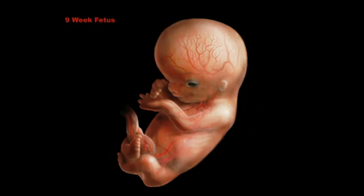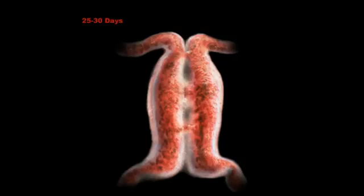The marvel of this information, how do we actually have this biological mechanism inside our body to actually see this information? I'm going to show you something pretty unique. Here's a human heart at 25 days. It's just basically 2 strands.